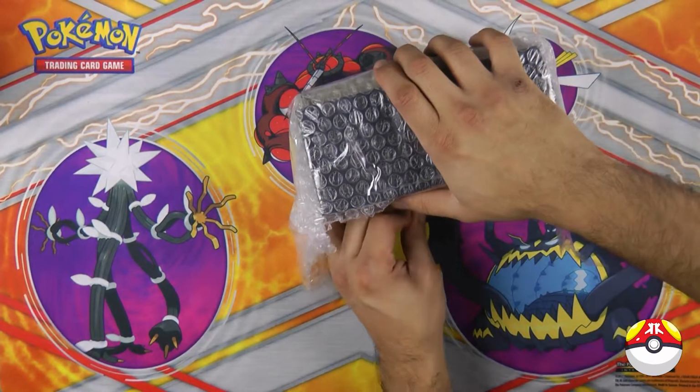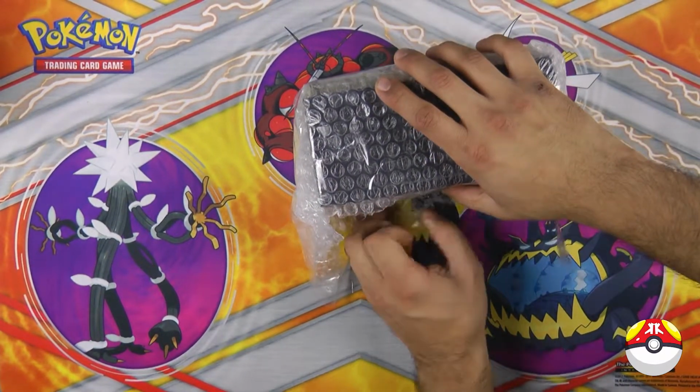I know there's a lot of people that collect the Japanese sets. And hopefully there's some good stuff on here.